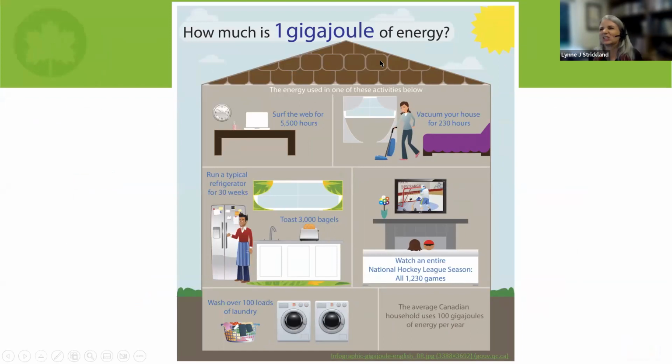So glad I got that question because I had that ready. A gigajoule is 1 billion joules of energy. And does this come through clearly? Because on my screen, the blue on the gray is not the greatest choice. We can see it. Okay, so the equivalent of 1 gigajoule of energy is these sorts of things that we can relate to. Vacuuming your whole house for 230 hours, watching this, that's 1 gigajoule. So when we're looking at the comparison of the 43 gigajoules to 100 gigajoules, this gives some tangible context to what that gigajoule means.